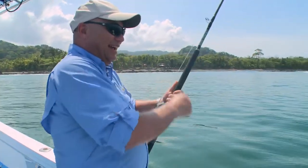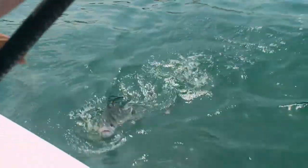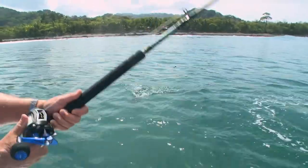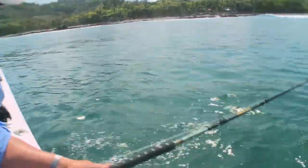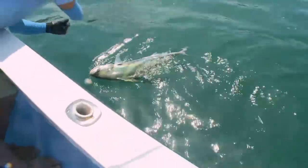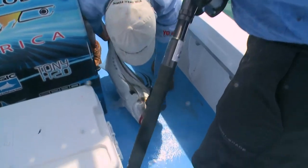Okay, there it is. Look at that. Rooster? It looks like it. Mr. Rooster Fish. There we go. Hold on one second. Whoa. Uh-oh, I think he knows you, Tito. Look at that thing. Okay, cool. All righty. Rooster in the boat. Right in the corner of the mouth.